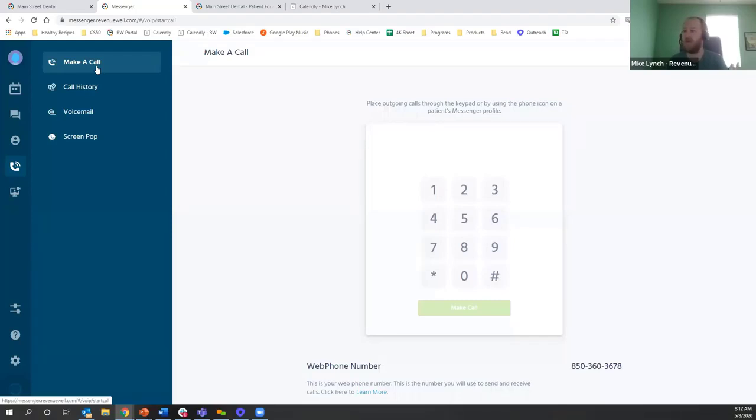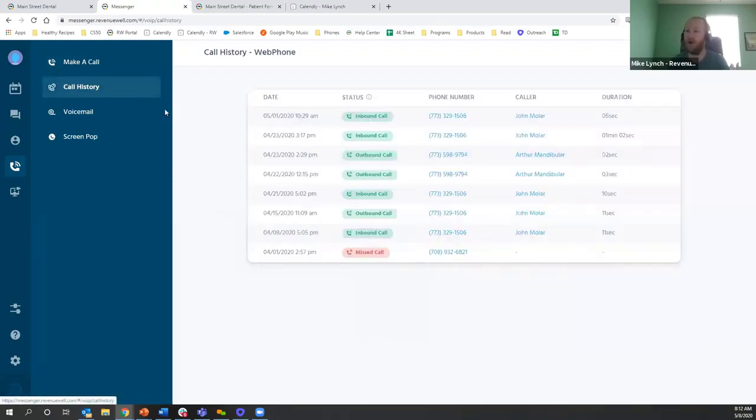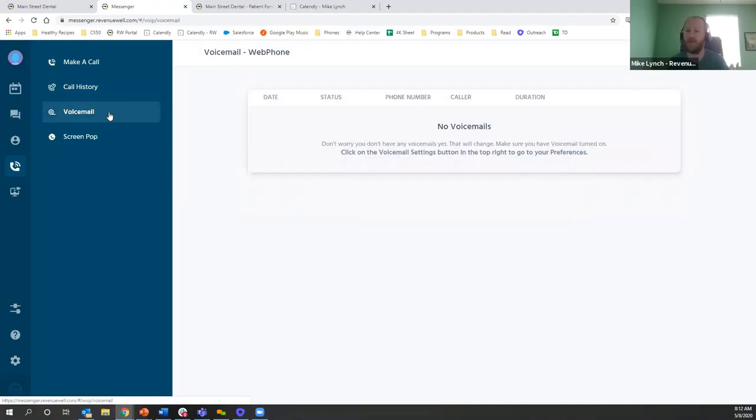So for web phone, pretty straightforward as far as making a call. You just have to start typing in your phone number, and you can make a call through your computer, and conversely, you can receive phone calls as well. So it's not super complicated. It does give you a call history. It does give you the ability to have voicemails as well. So if we're using this web phone feature, but we're not at our desk, we're taking our lunch, you still don't have to worry about missing calls. All the functionality you'd expect from a phone system, web phone's going to provide.